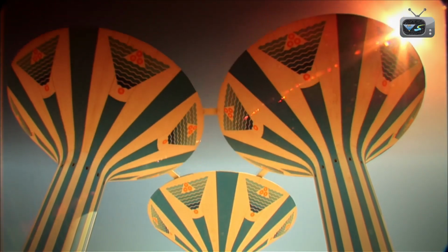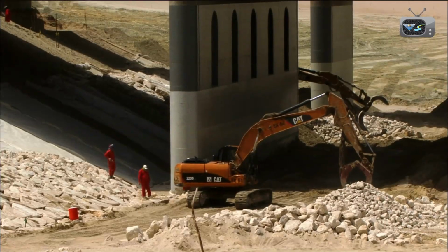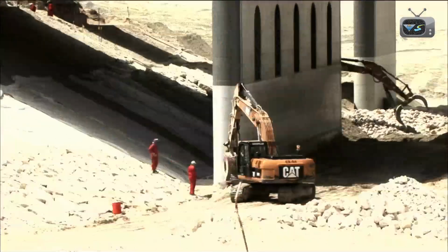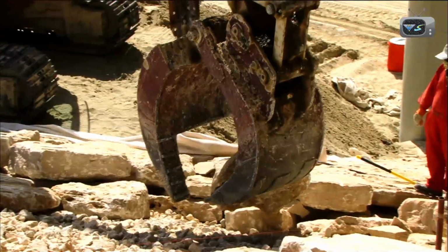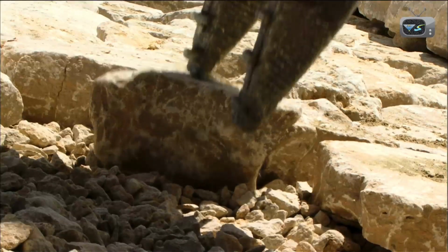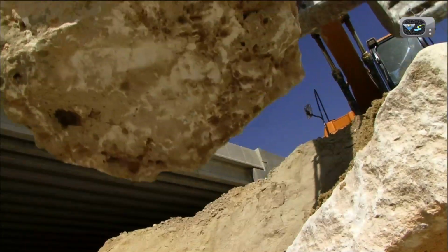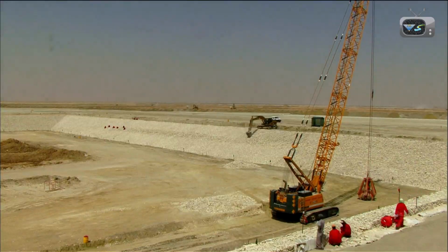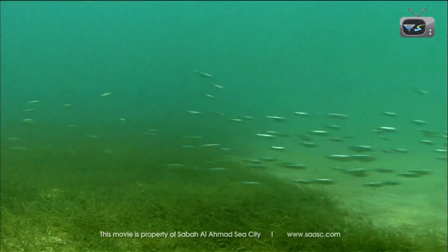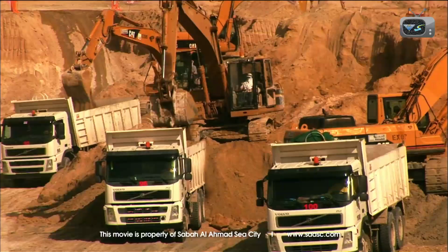Work continues here at the Sea City development in the south of Kuwait. Laying rocks into the revetments at the new marina and this culvert wall beneath the new bridge have fallen behind schedule. It's jeopardizing the water-in date for the latest phase of the project, called A3. But this massive construction project is about more than rocks, stones and concrete. It also aims to be an eco-city, but an eco-city the size of Manhattan.